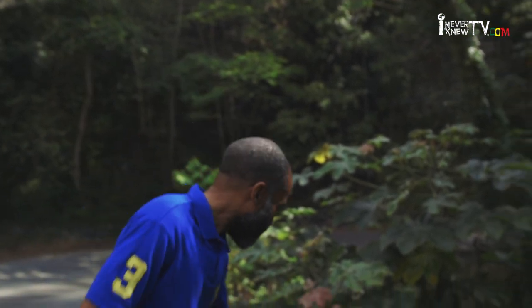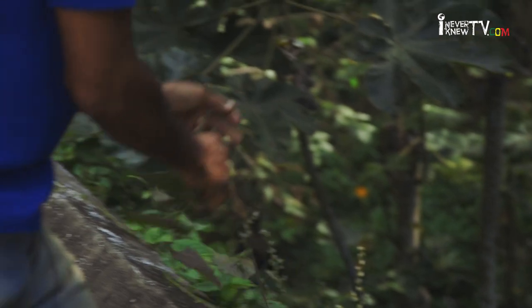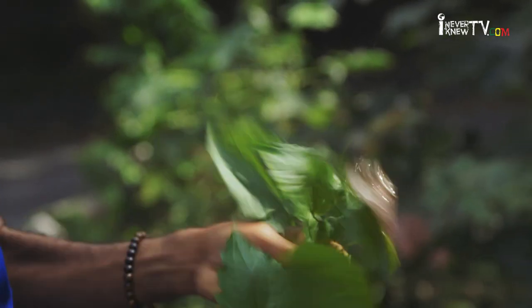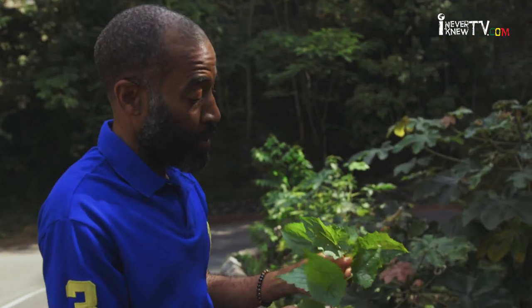And then we have this herb right here. Most of us here call it quackle bush. That's what I grew up knowing it as, but the right name is really guaco. There are about 300 species of this herb, and most of them are highly medicinal.